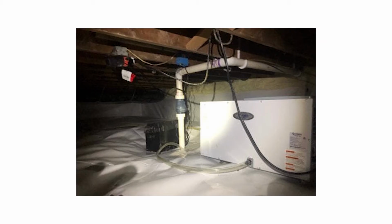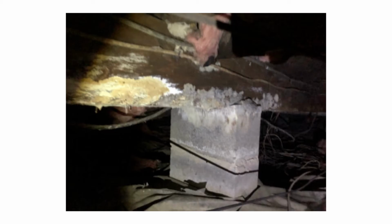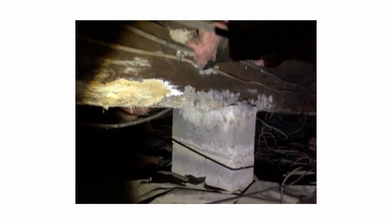Also, a dehumidifier would help in a crawl space to keep any of that ground moisture from rising up and landing on your joists. Because most of the time when you have mold, that's where the mold's going to land. It's going to sit up on your joists.